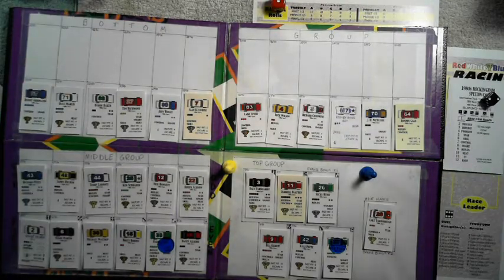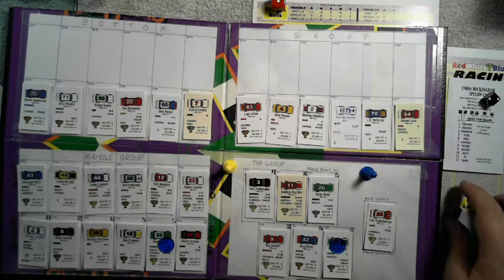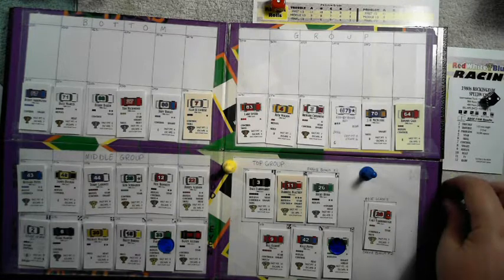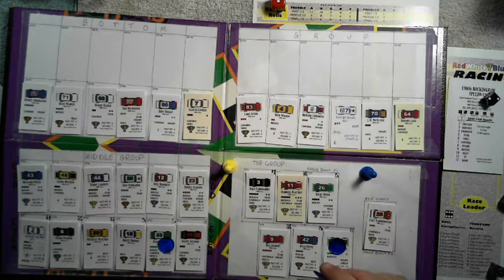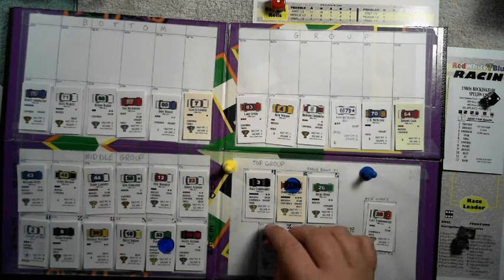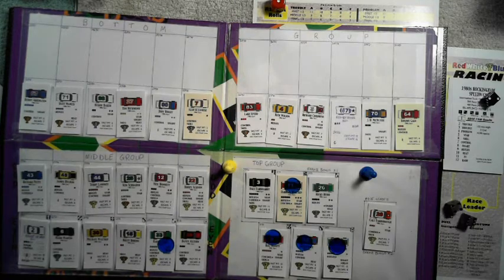Let's do this. Cale Yarborough needs a 7. Nothing. Rusty Wallace, a 10. Gets it. Ricky Rudd, a 7. Nope. Kyle Petty, an 8. Rolls an 8. DW needs an 11. Gets it with a 10. Bill Elliott needs 10. Gets it with an 8. Dale Earnhardt needs 11. Gets it with a 10.